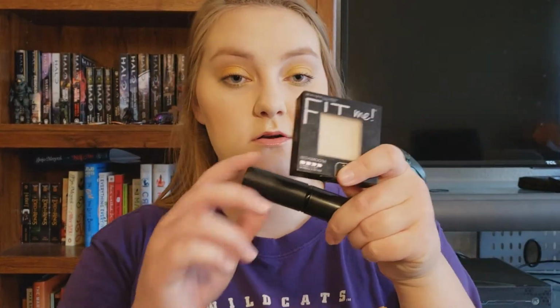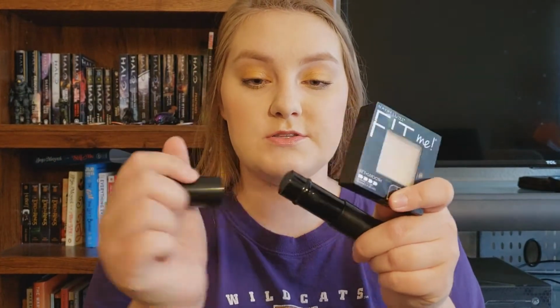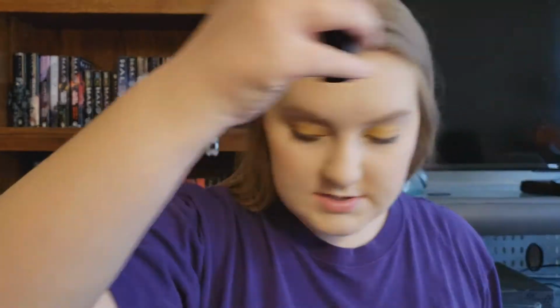My Maybelline Fit Me powder with the retractable kabuki brush that I always have with it. I'll put that in there too. Oh, I'll put this in my brush case. I am taking my brush case with me. These brushes would take up all of the space in there, and so being able to have it separate. Tweezers, just in case.